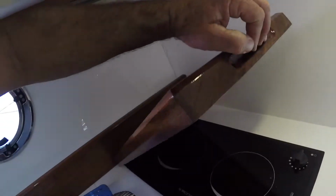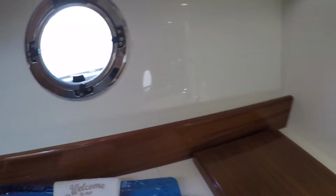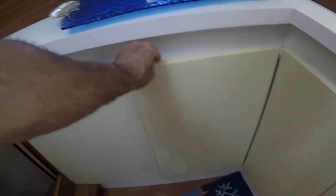Owner had these custom covers made, mahogany cover for the stove top, and then this here just for storing things behind this. It was solid surface before, white, and he liked the look of the wood, and it's a great contrast with this white solid surface. And cream colored cabinets, you have plenty of cabinet space all around here.